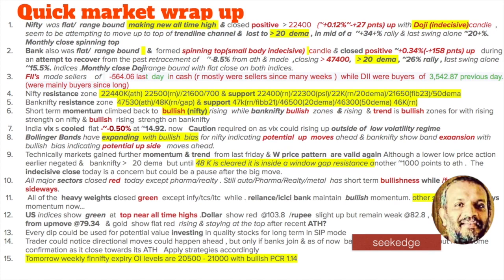Whether that will happen immediately or it will take days or weeks or months, we don't know. But eventually, the market's direction has to be there. As of now, it has cleared the hurdles, and it is getting closer as the Bank Nifty has recovered to some extent. But the indecisive close of today and the window gap for the Bank Nifty are the only concerns.